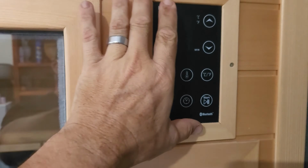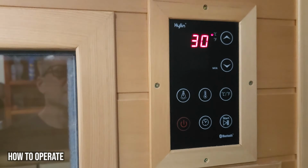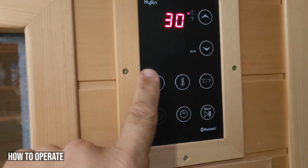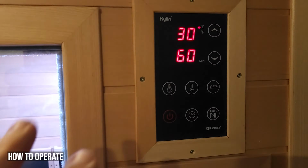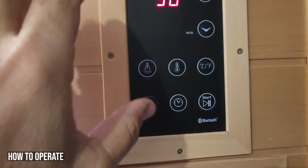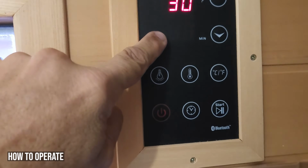There's a control panel on the outside and on the inside. So we'll first press the on button and you'll see that the timer flashes and we can turn the light on. And then suddenly it lights everything up. Now nothing is heating up here at the moment. I'll just show you the functionality of the control panel here. Here it tells you the ambient temperature, and then this is the timer.